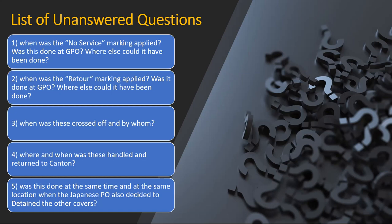So then the very last question: was it done at the same time? What do I mean by done at the same time? The determination of what to detain and what to return. Was it done at the same location by the Japanese? It seemed to indicate so, but those are questions that we still need to answer.